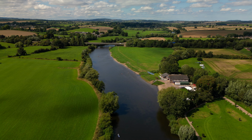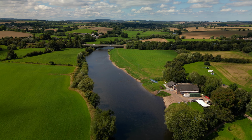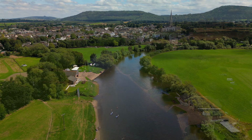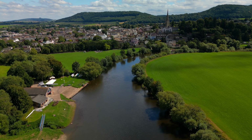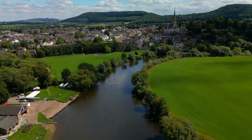Going upstream we passed Ross-on-Wye Rowing Club. Here you get a good view upstream, looking up the magnificent Wye Valley in the direction of Hereford. Turning downstream, we paddled back towards Ross-on-Wye. Ross is a nice market town in Herefordshire which boasts the remains of a medieval castle and is well blessed with a number of small independent stores.